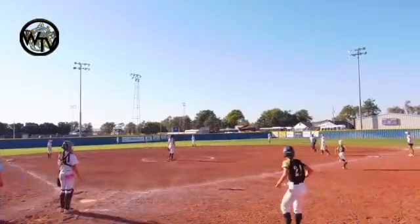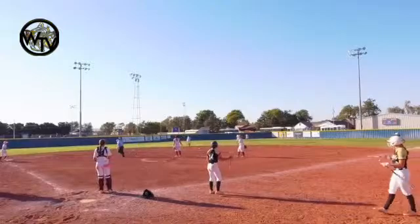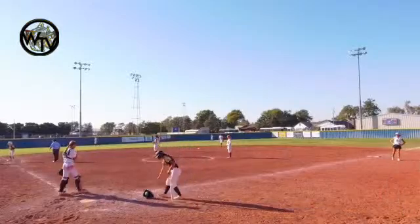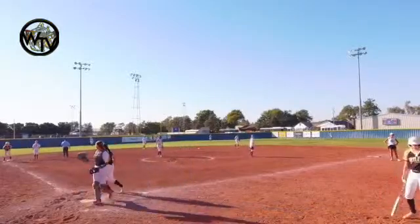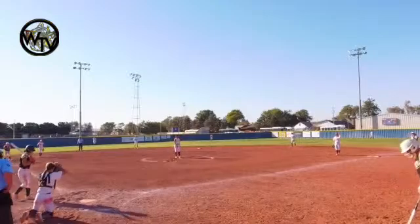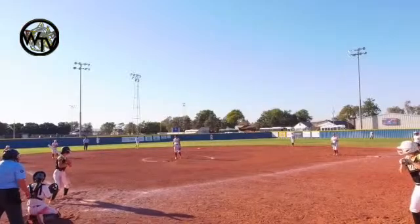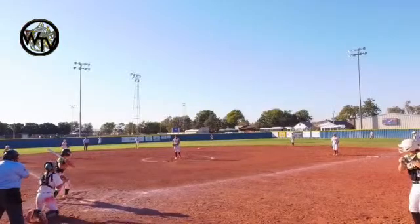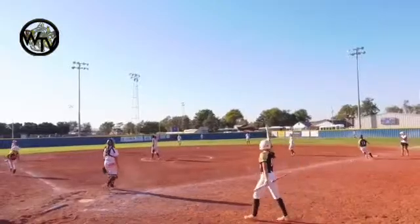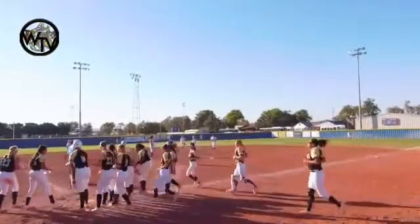And that's going to hit the top of the fence, and she's going to get another triple. That hits the top of the fence, and Kirsten Unwin is going to get a triple. And now Tacey Cooper up to bat. That's going to be a home run! And Tacey Cooper with a home run.